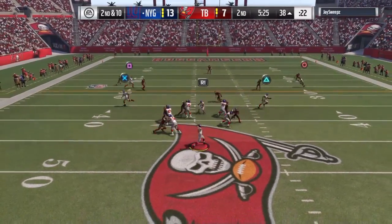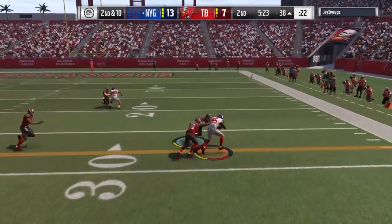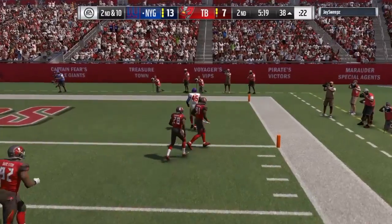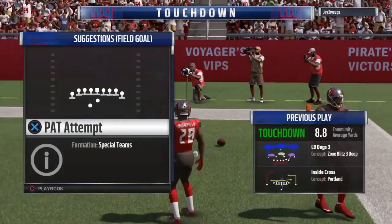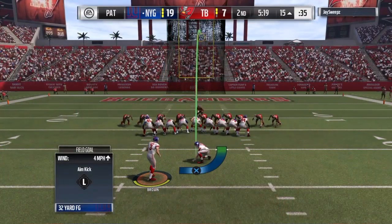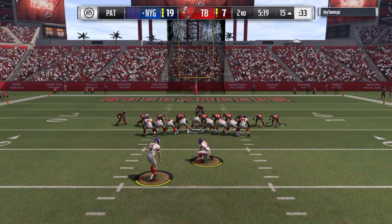Manning again here on 2nd and 10. And he's got his man in stride, complete. Touchdown, Giants. Will tie, 37 yards. And the Giants are able to grow their lead.